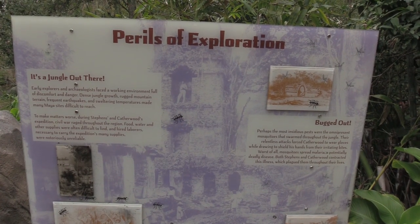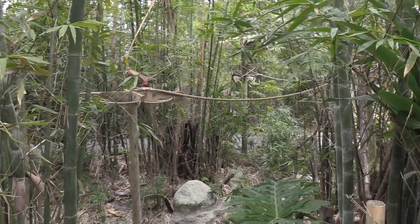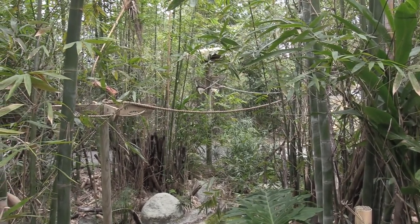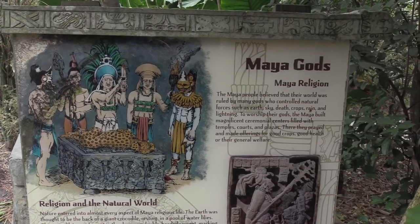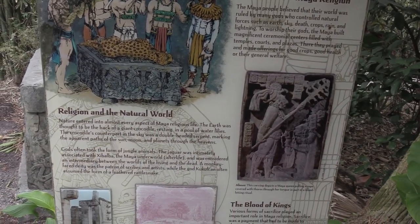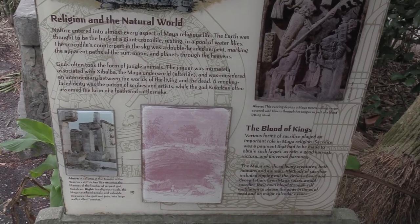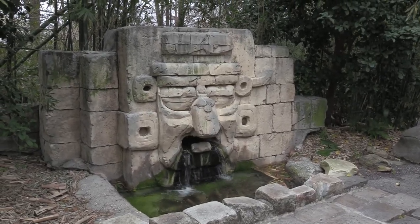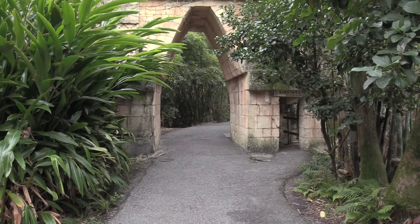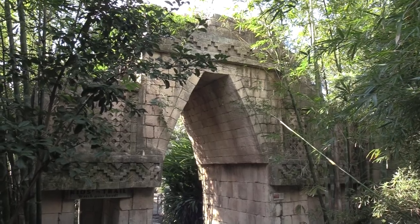Heroes of exploration. And macaw. You don't have the macaw out at the moment. Not sure if they're going to be out today or not. So when I come back to this area a little bit later, maybe they will be out. The Mayan gods. Oh, this is nice. There's all bamboo along the trails. It goes through this archway. This is what this gateway is called. So nice looking.